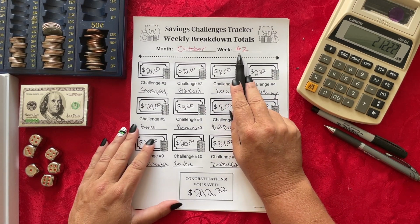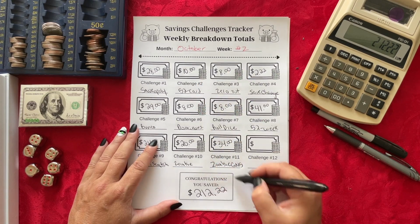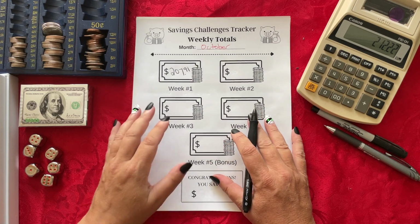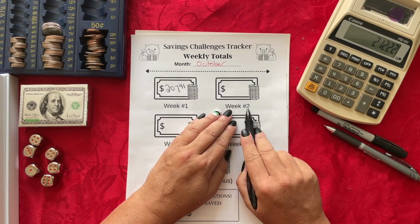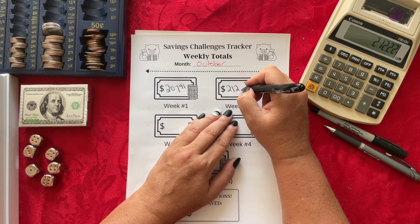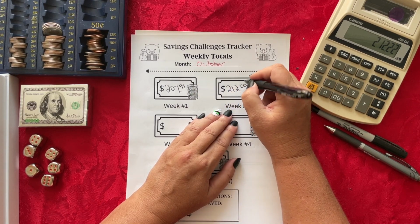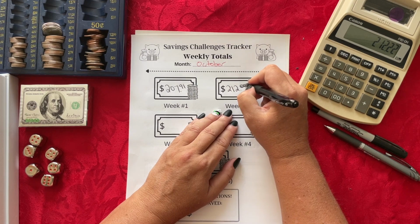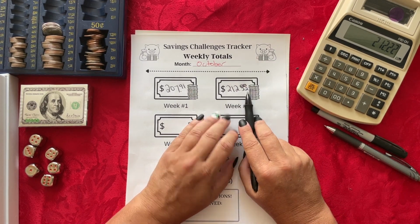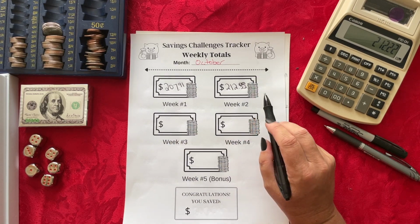So now that I have that total of how much I need to save from our paycheck for week 2 of October, I'm going to carry it over to this tracker, and I am going to write it in for week 2, because that's the week we are in for this month, right? So I put 212 even. I want to do 212.22. All right, I messed up on that.